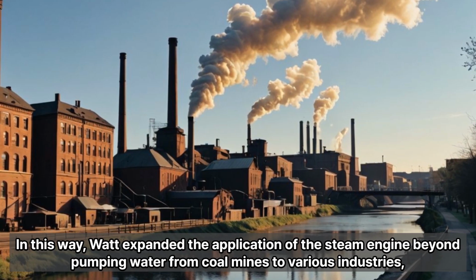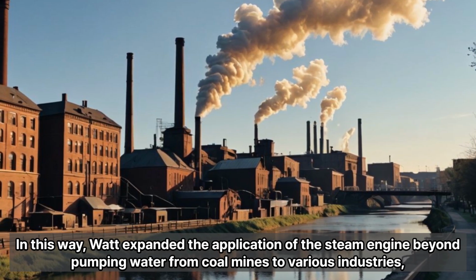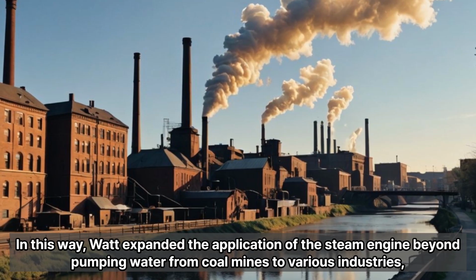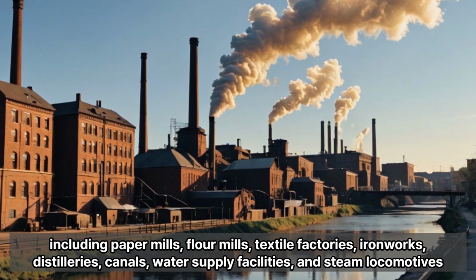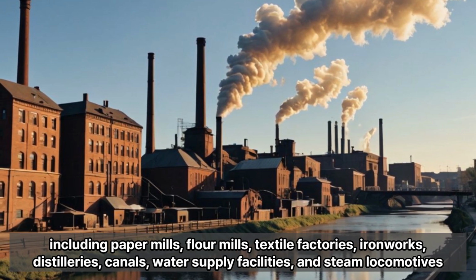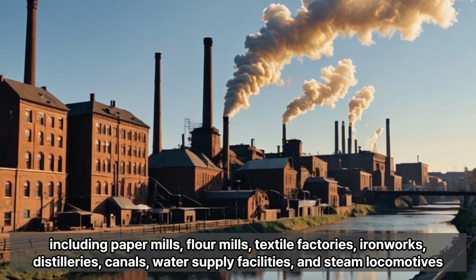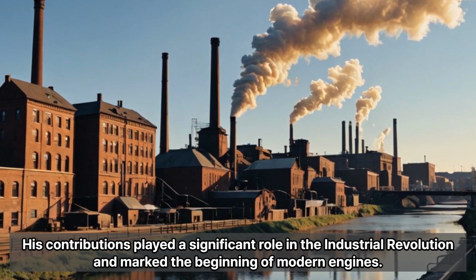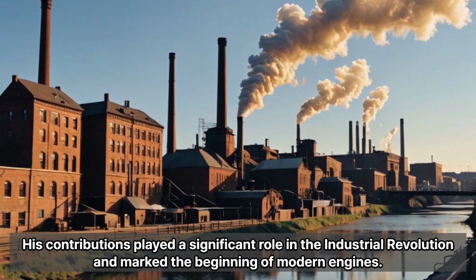He also alternately supplied steam to both sides of the piston, ensuring a consistent power stroke. In this way, Watt expanded the application of the steam engine beyond pumping water from coal mines to various industries, including paper mills, flour mills, textile factories, iron works, distilleries, canals, water supply facilities, and steam locomotives. His contributions played a significant role in the Industrial Revolution and marked the beginning of modern engines.